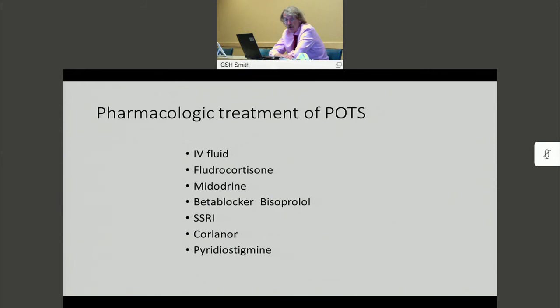For lowering the heart rate, some patients do well with propranolol. One of the other drugs which is quite useful is Corlanor, which slows the heart rate down without lowering the blood pressure. But the problem with Corlanor is it's expensive and this use is off-label, so many insurances will deny it. Patients will often benefit from being on an SSRI or an SNRI as their serotonin levels are low with POTS. And sometimes pyridostigmine is used, though many patients can't tolerate the pyridostigmine because of the GI side effects.